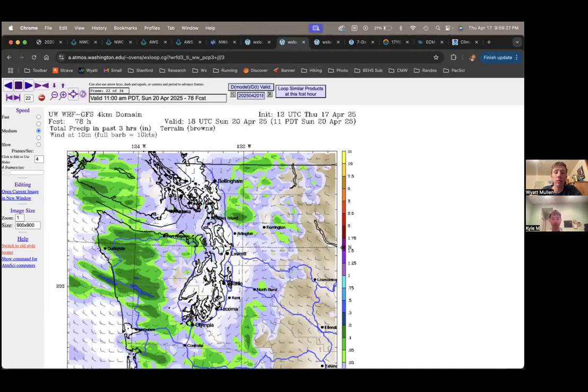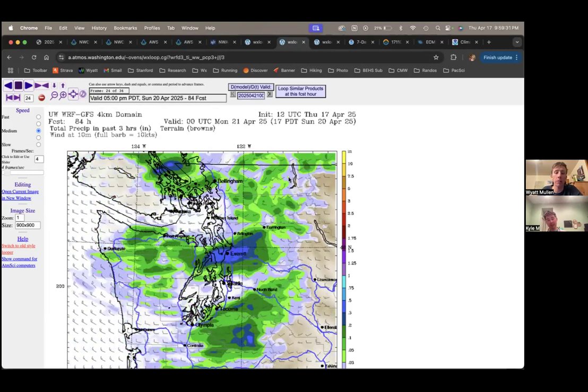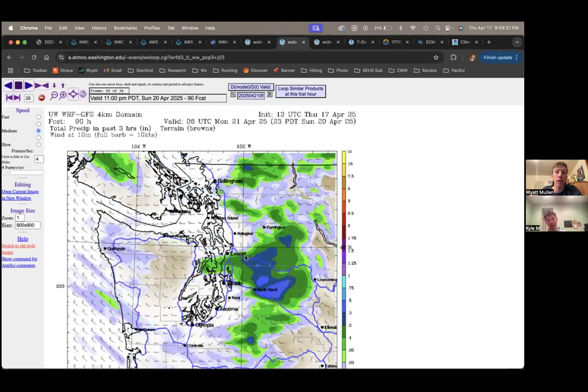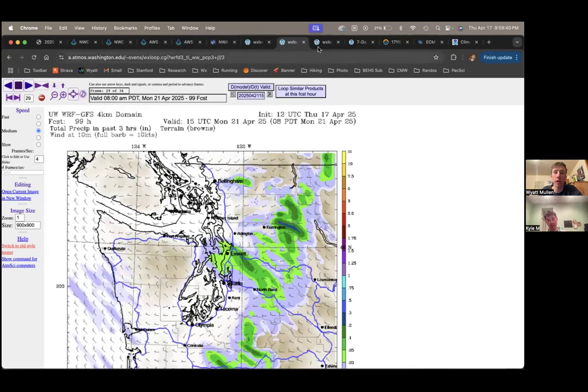It should still be some decent sunshine down in the lowlands, but up in the mountains, you might end up being socked in, especially if you're more on the west side. Then you can see kind of this convergent zone forming late the night Sunday into Monday.